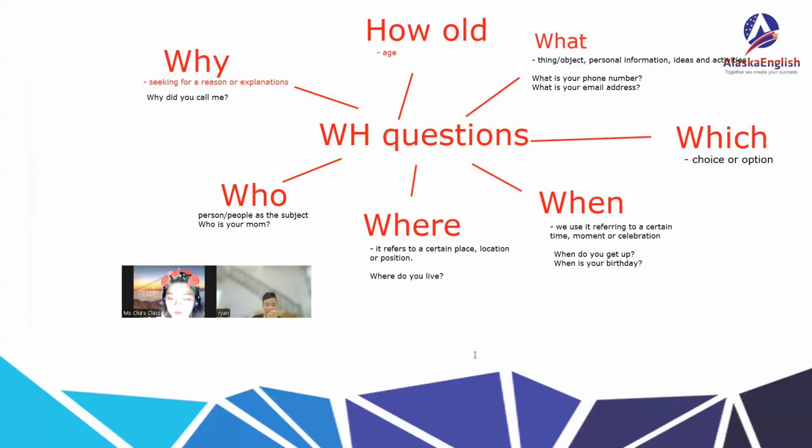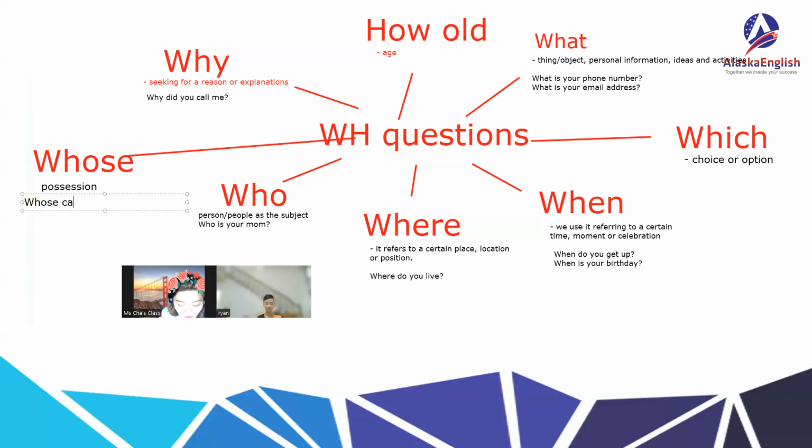How about whose? We use whose to ask about possession. Possession, good. Possession of something or anything that is relating into ownership. How can you make a question? Whose car did you borrow? Whose car? Or you could just simply say, whose car is it? Or anything that is related into a certain possession or a certain thing owned by someone.